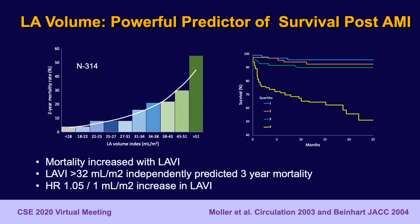On the right, the Kaplan-Meier curves show that post-MI 2-year survival of patients with the highest quartile of left atrial volume was only 50%.